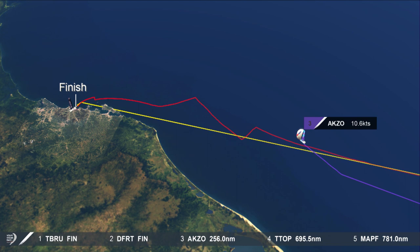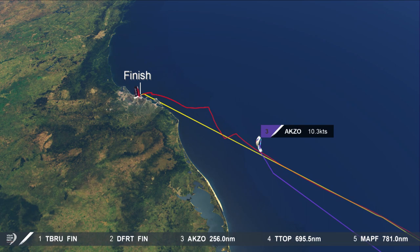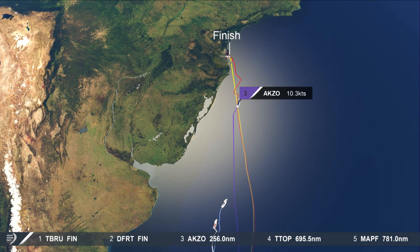Likewise, Team Akzo-Nobel, they had a little bit of problems. They're looking after their boat well. They are up to speed. And earlier on today, I called up with Luke Malloy on board to hear what the race was like for them.